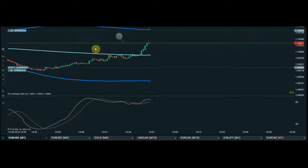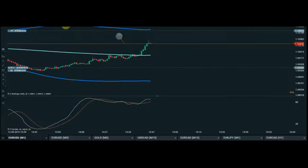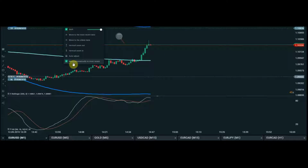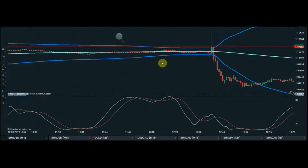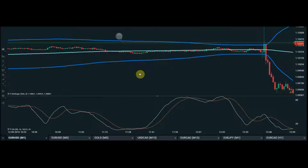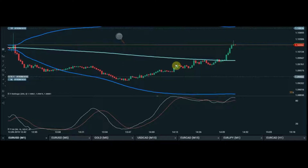Just to reiterate how the trade system works: we have the Bollinger Bands 200 period, with a standard deviation of 3. The normal settings on Bollinger Bands are 20 period, standard deviation 2, but we're using Bollinger Band 200, standard deviation 3. And we're using the stochastic.